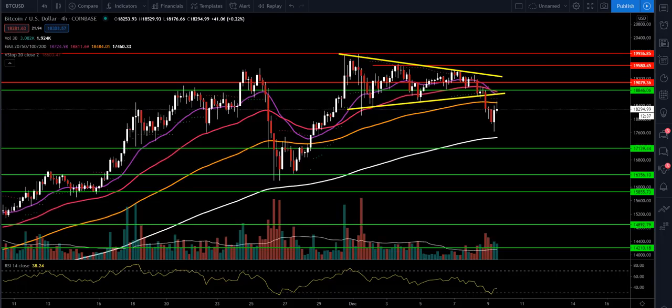I want to bring you all an update of Bitcoin, Ethereum, and we're going to look at a few altcoins as well. I want to start with Bitcoin because it's the driver of the market, and then Ethereum after that, which is going to control the altcoins.